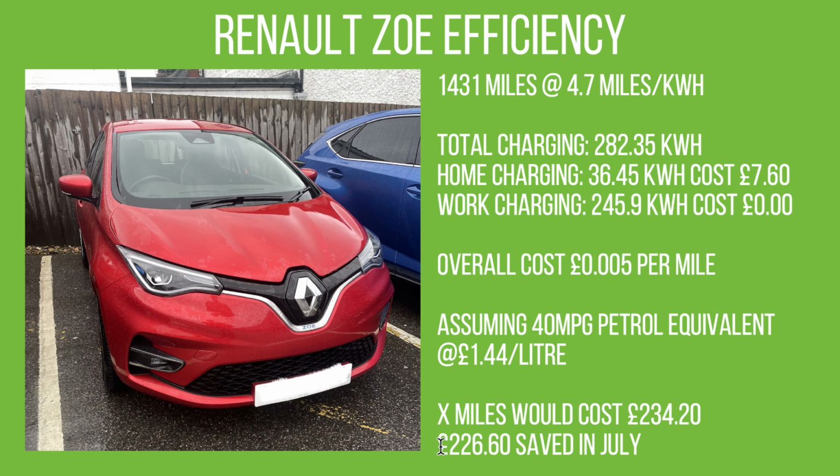And again, like I mentioned, it's very lucky to be able to charge the car for free at work. But even if we were charging it at home, it would have been around about, say, £50-60 to charge the car at home. So you're still saving a significant amount on fuel costs by having an electric car.